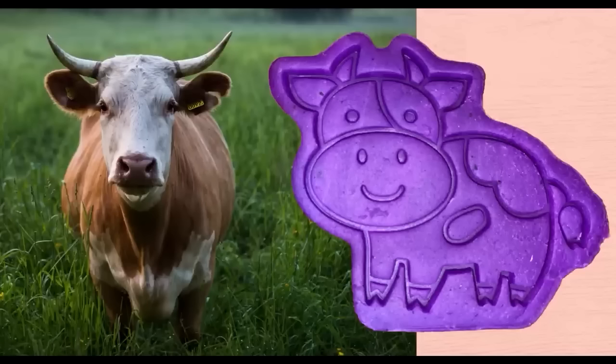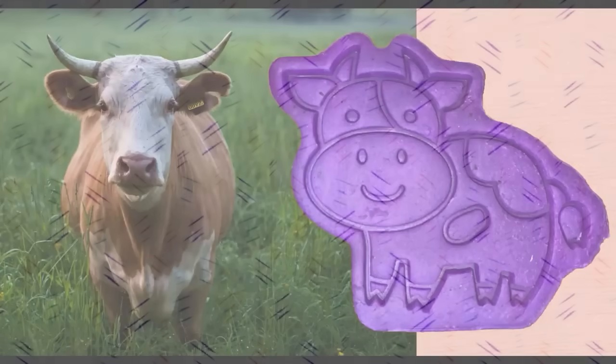Hey, do you know what sound cows make? Let's listen. Ooh, can you do that? Can you moo with me like a cow? Let's give it a try. Moo! Moo! That was great! I can't wait to see who's next.